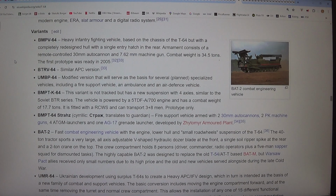Variants. 1 BMPV-64 heavy infantry fighting vehicle, based on the chassis of the T-64 but with a completely redesigned hull with a single entry hatch in the rear. Armament consists of a remote-controlled 30mm autocannon and 7.62mm machine gun. Combat weight is 34.5 tons. The first prototype was ready in 2005.